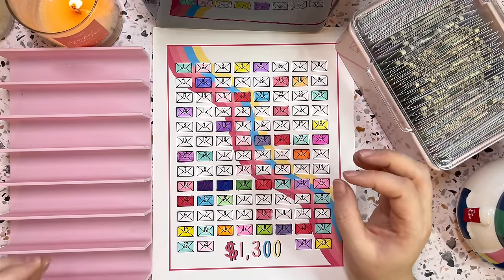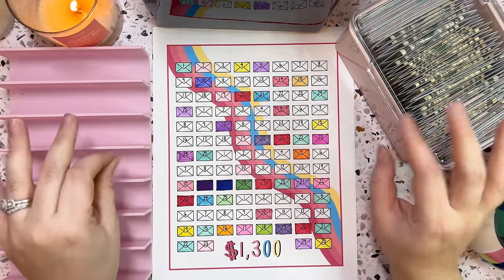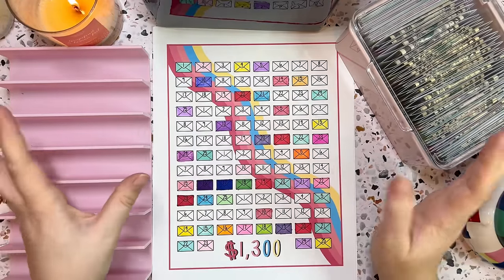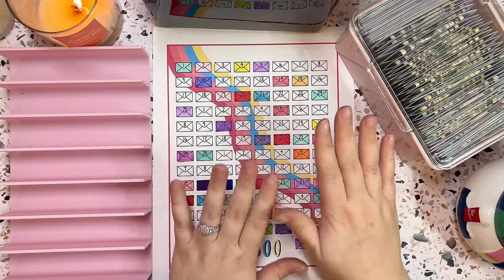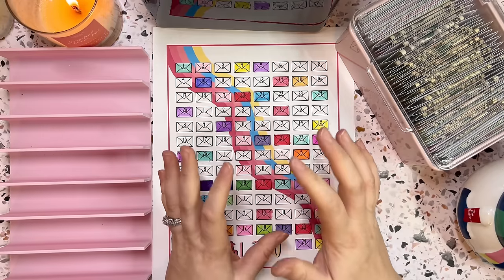I have cash stuffed all of the money. I have no idea if I got a thumbnail. I don't think I did, but it's going to be what it's going to be. This was so fun. This is what I literally do all these savings challenges for.